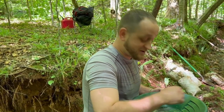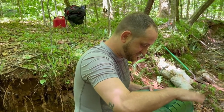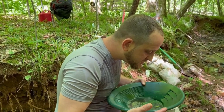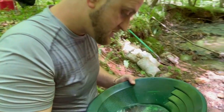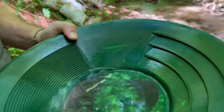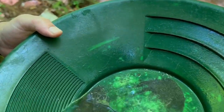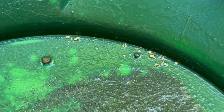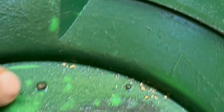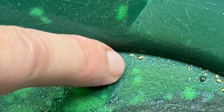This is looking really good for a 1 hour sample. Maybe a tenth of a gram. This is just the top screen too. I am really happy with that. Looking pretty chunky. Really nice. Beautiful.